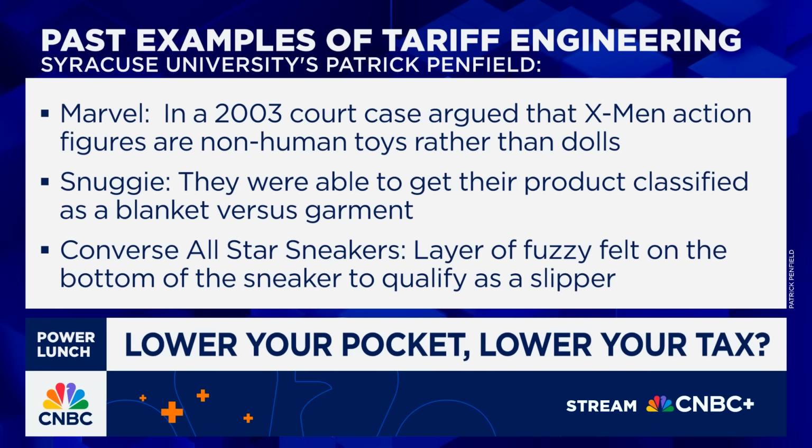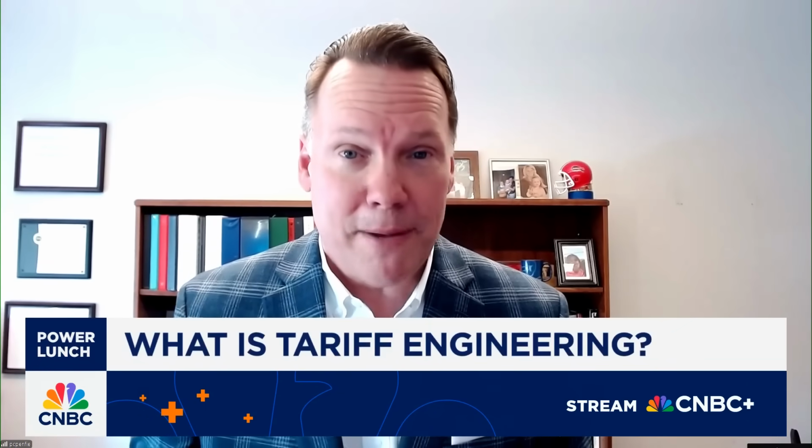And we're showing some of the past examples. Even though tariffs feel pretty new, we've actually seen this before, whether it's Marvel action dolls, Snuggies had no idea that they were in the middle of a tariff dispute, Converse All-Stars. Tell us about these. Yeah, so in 2003, Marvel argued in a court case, hey, we've got these X-Men figurines, and we don't think they're dolls. We think they're non-humanoid toys. By classifying them as non-humanoid toys, they were able to decrease their tariff impact by 50%.